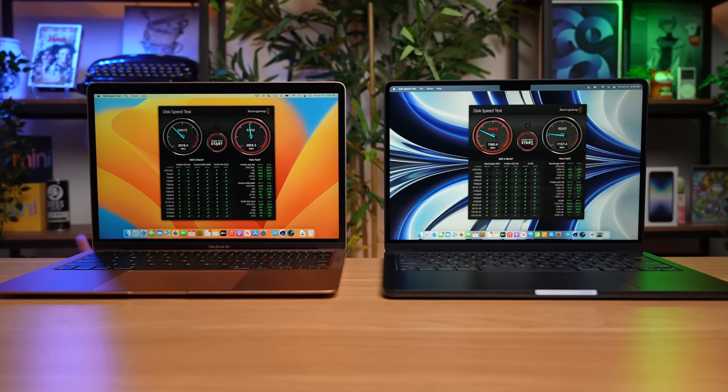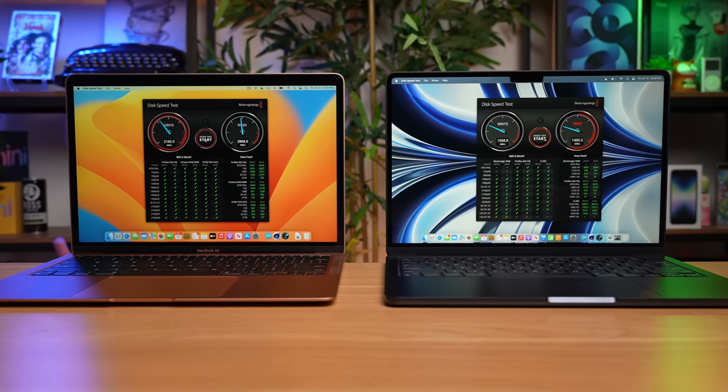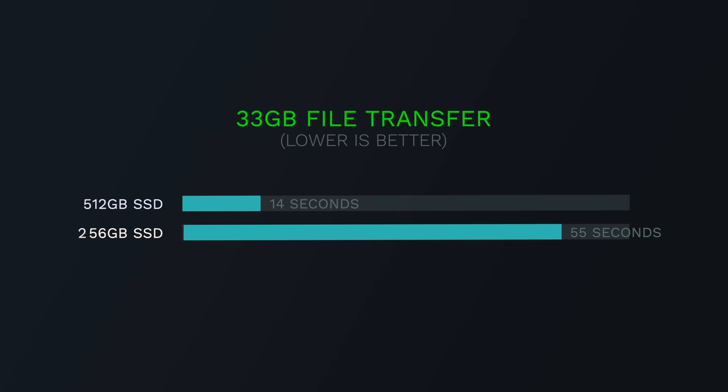Granted, like I said in my time with the base model, I mostly didn't notice the lower SSD speeds. There are some times, though, when swapping large amounts of memory or doing file transfers, that I did notice the downgrade from the previous M1 256GB configuration, which does ship with a faster drive.